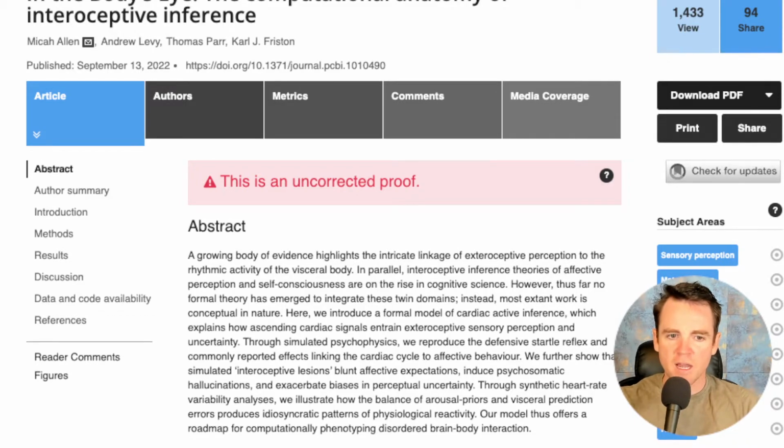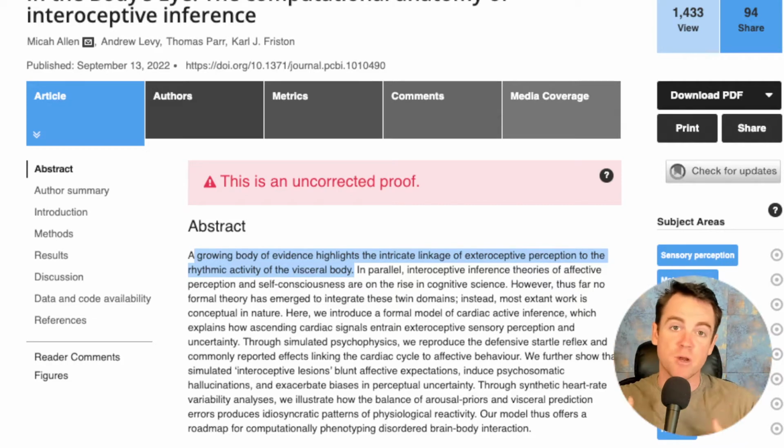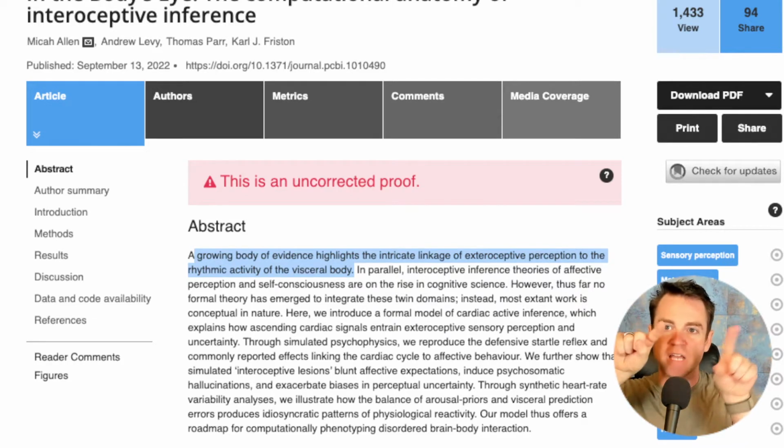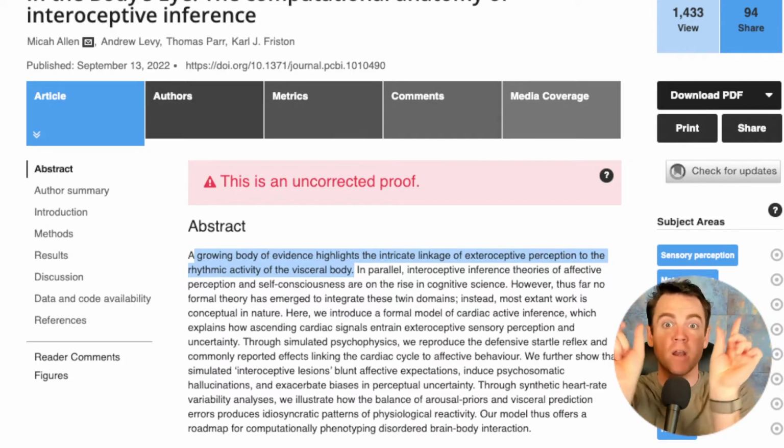So a growing body of evidence highlights the intricate linkage of exteroceptive perception to the rhythmic activity of the visceral body. So what that's pointing to is that there are certain clocks that operate in your brain, and there are clocks that operate in your body. And when they're synced, they sync up like two different clocks. One sends information and one receives it, and they have to receive and send in the same window of time.